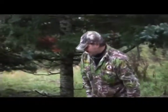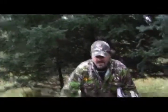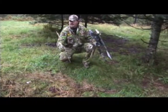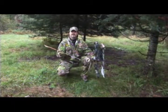This is where she's standing. Isn't that a pretty arrow? That is. As a good buddy of mine might say, where have we seen this before?